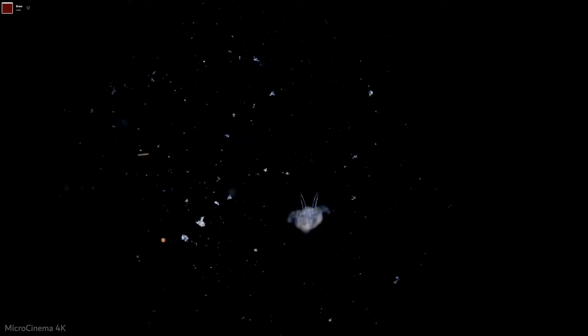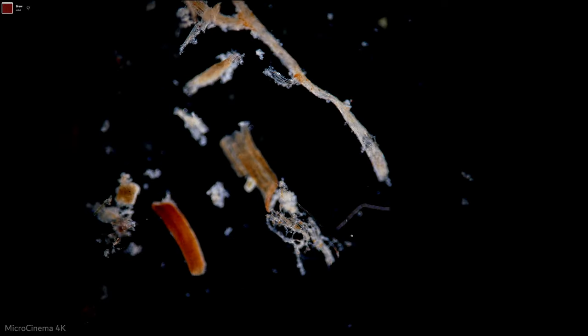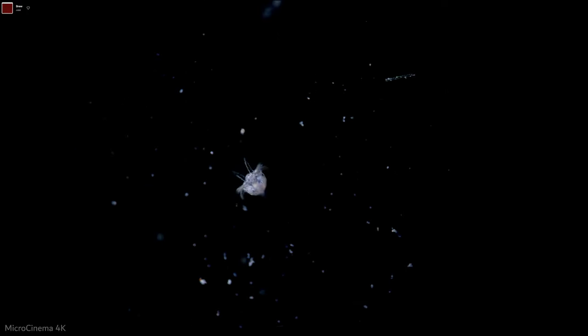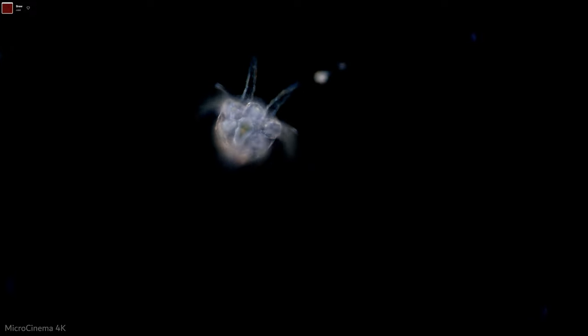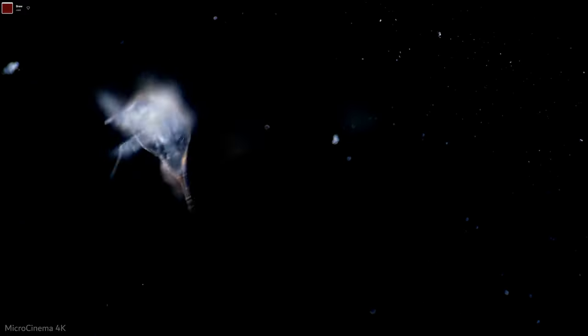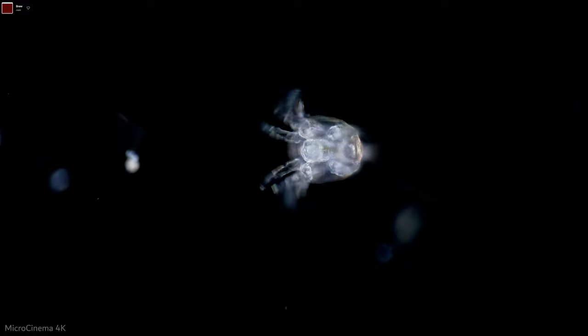Let's see. Oh, we got a couple of these little critters here. Slightly different one than we were looking at before. Hard to say. I will say, I think zooplankton, especially these little crustaceans, hit them with Darkfield. That's usually a good call. Let's see, we can try. Here's polarized light. Polarized light, also often a good call.